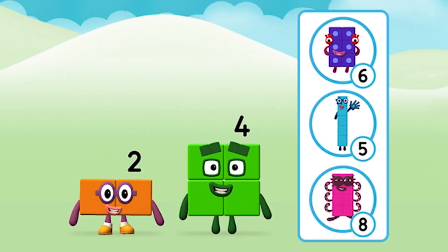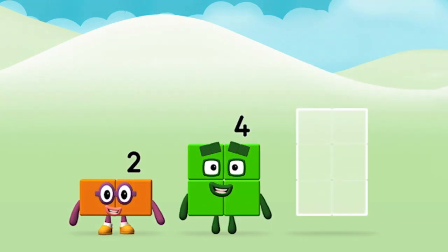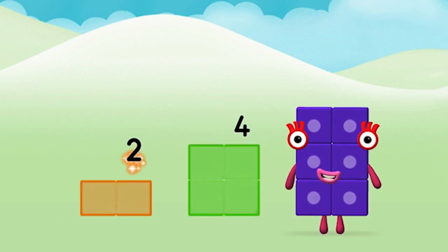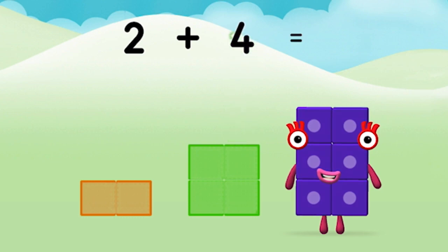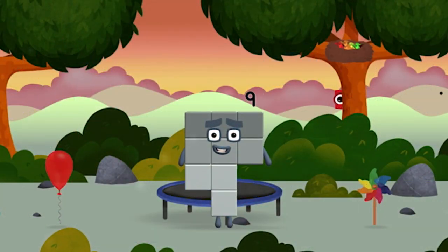Which number block do you think adding these together will equal? That's right! Can you add the number blocks together? Four. Two. Two. Plus four equals six. Super! You made number block 6. You made a new number block.